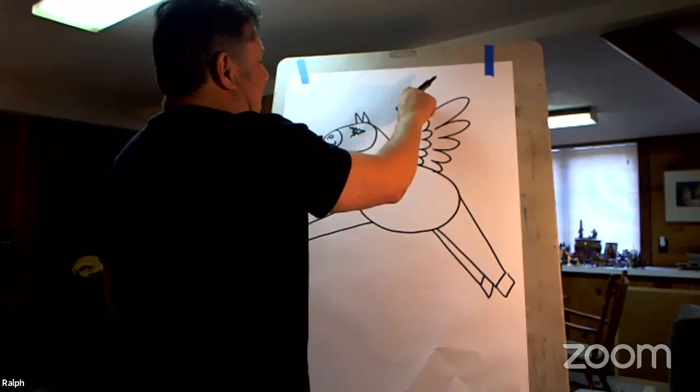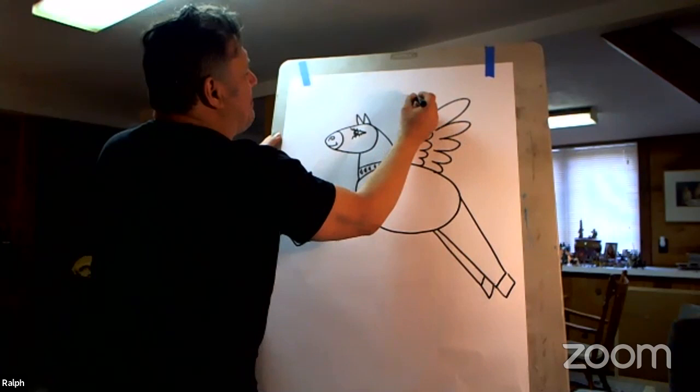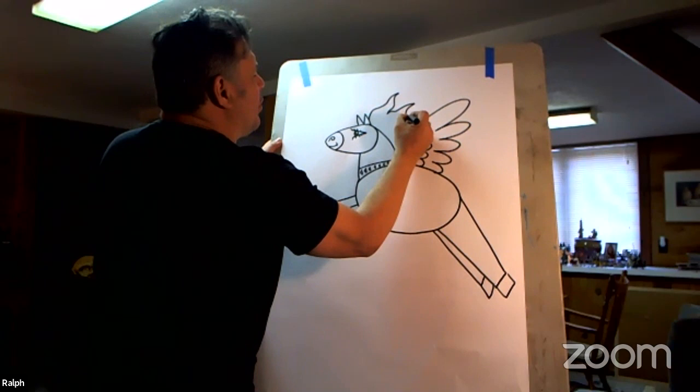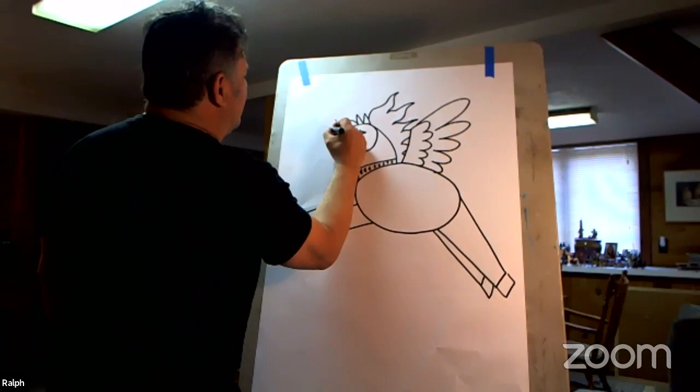We're gonna have some mane on it. You have to have the mane on your unicorn. So I'm gonna make lines that go out right here. Okay, so you wanna have the mane, pretty mane. I like to have my mane kind of wild looking. So make, behind the ear, a wiggly line going out, then wiggle in, then wiggle out, then wiggle in, then wiggle out, wiggle in, wiggle out. This one's gonna hide behind the wing. And right here, wiggle out, wiggle in, wiggle out, wiggle in.